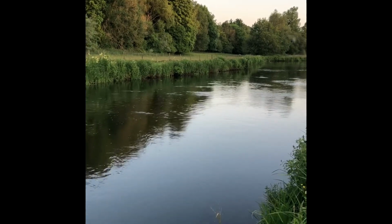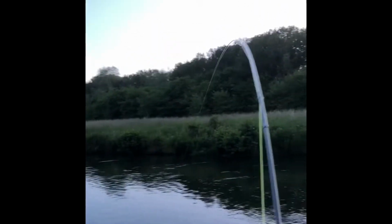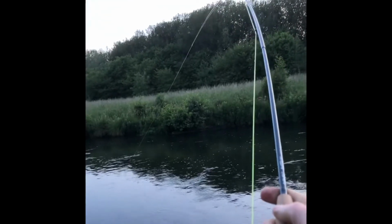Let's see if you can tie one on at 9:30 at night after 2 bottles of wine. So I just hooked a trout and it's turned into a pike.